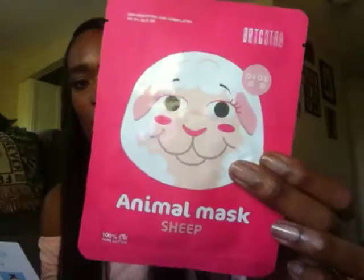I've used them, but I've never used this brand. It's called the BRTC Animal Mask, and it's the sheep one. Super cute. See, it looks really cute, but the properties and results that it gives are simply amazing. And this mask retails for $3.50 also.